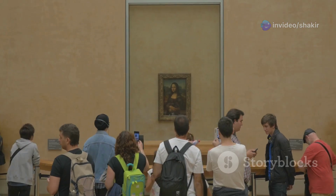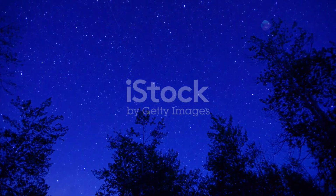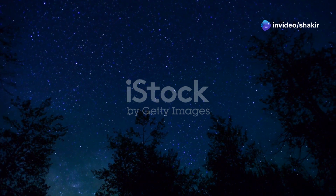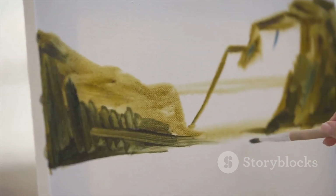Today we're diving into the secrets behind one of the most famous paintings in the world, the Mona Lisa. You know, when we look up at the night sky, we see stars and planets, remnants of cosmic events from billions of years ago, but what happens when we turn our gaze to a canvas, to the strokes of a brush applied centuries in the past?